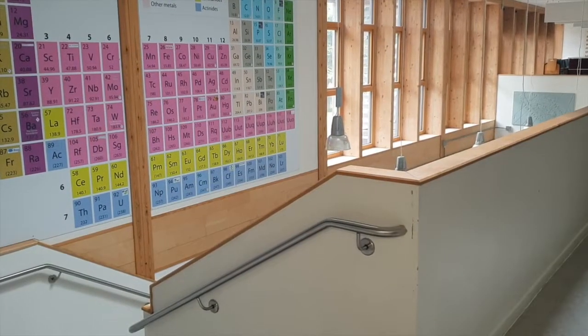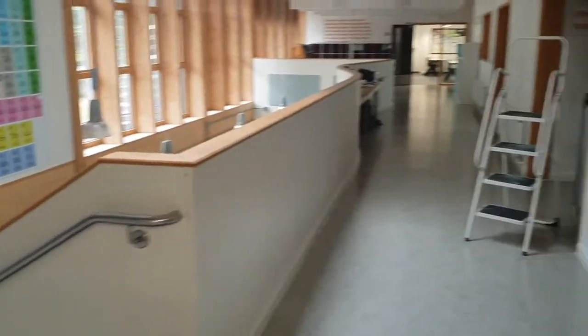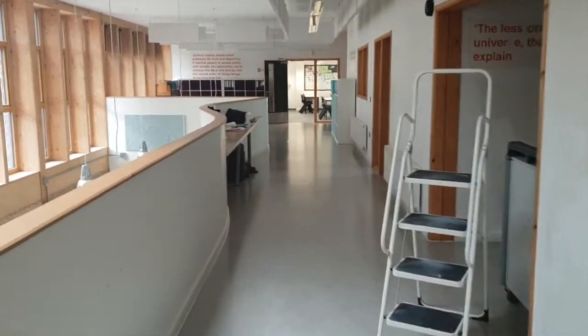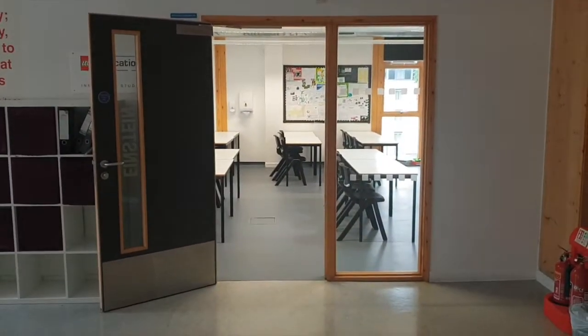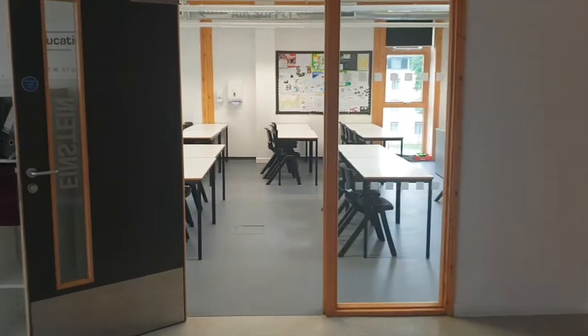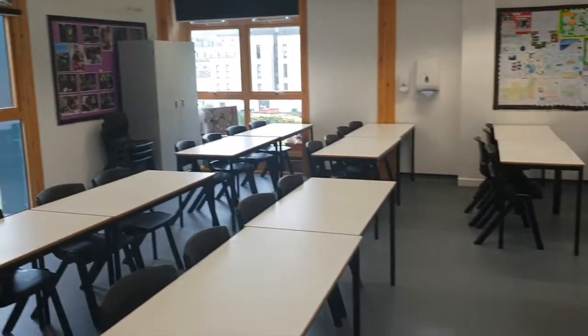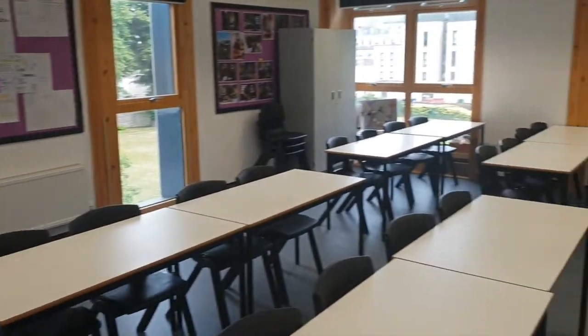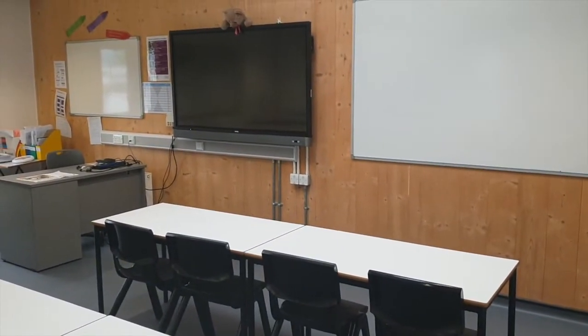Now we're going to find Miss Pennicott's room. Now when you get to the top of the stairs, take an immediate left and walk along the corridor. Now Miss Pennicott's room is room NE. Just like Mr. Little's classroom, it is very much a classroom, it is not a lab. We can see we've got lots of nice space in here. As with Mr. Little, if you need to do any practical work in here, you'll go down to the Super Lab.